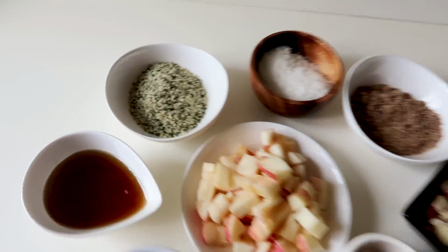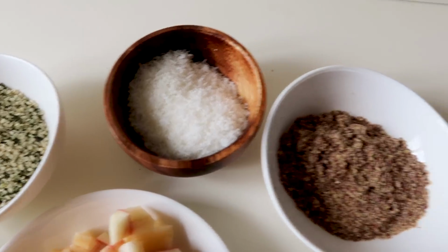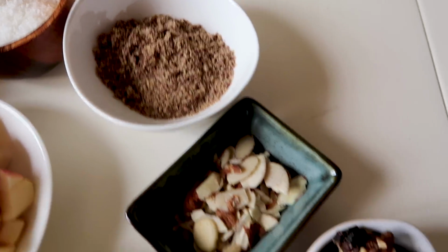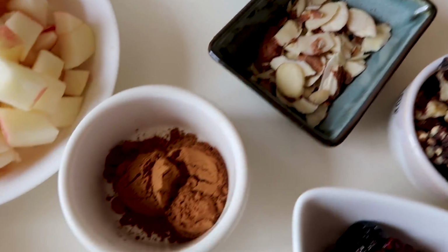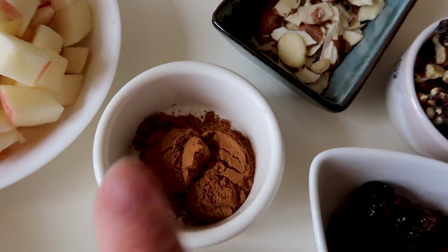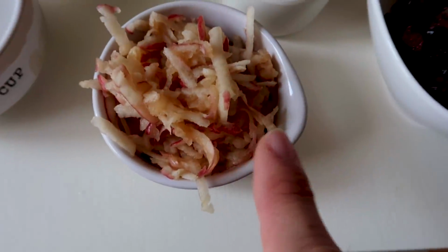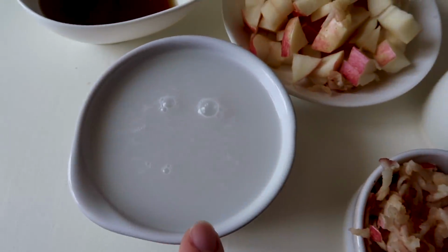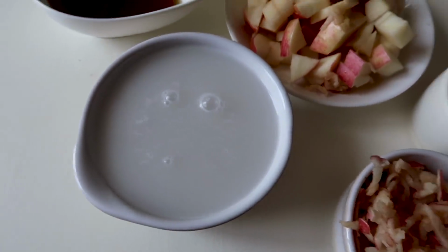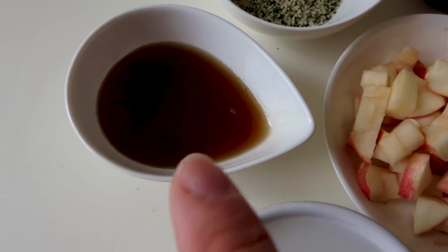For this recipe, we have 3 tablespoons of hemp seeds, 3 tablespoons of shredded coconut, 2 tablespoons of flax seeds, 1 tablespoon of sliced almonds, and then we have 2 teaspoons of cinnamon, but we're gonna separate this in half. So if you wanna keep the teaspoons separate, that's totally cool. Then 1/3 of a cup of shredded apple, 1/4 cup of cashew milk or any plant milk of your choosing, some maple syrup, again, using about a teaspoon, but use it to your taste.